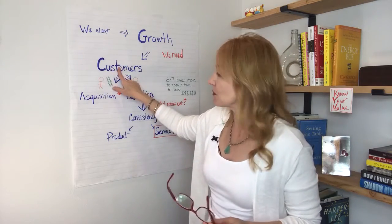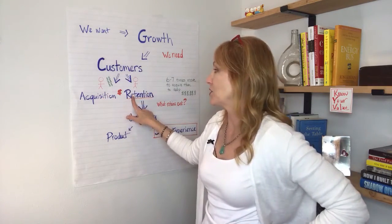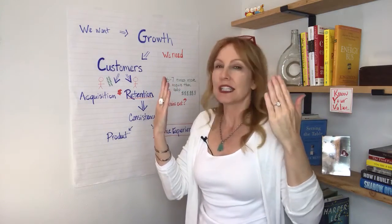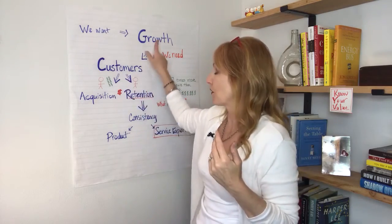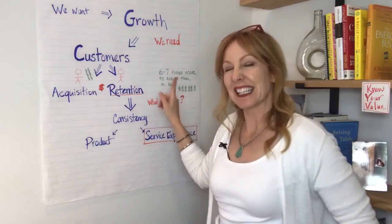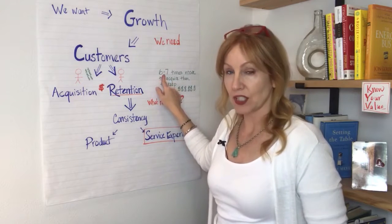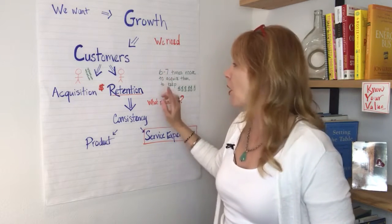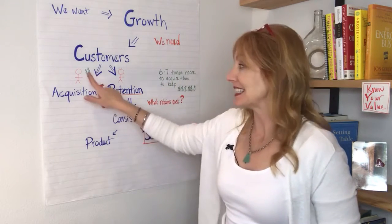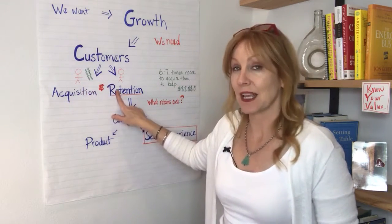Well, I'm going to divide customers into two categories here. We're going to divide it into customer acquisition and customer retention. So we have acquisition and we have retention. These are two parts of gaining customers or using the customers for growth in our business. Now, an important note here, I put it on the side. This is a statistic that is vitally important to know and understand. It costs, on average, 6 to 7 times more money to acquire a new customer than it does to keep an existing one.